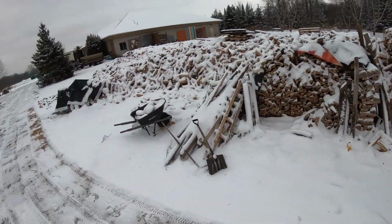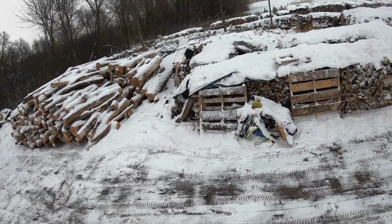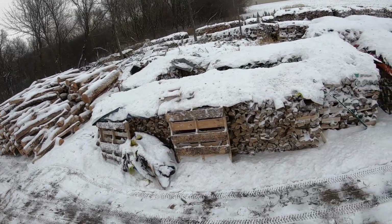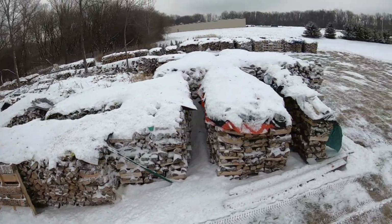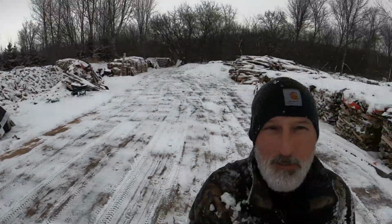And all this wood, I had to blow some of the snow over here because this is all dry wood ready to be sold. I'll just have to dig it out. That's really the only way I could go with it. So there, all the way around. My snow blowing is done for the day, and now I can go do something useful.